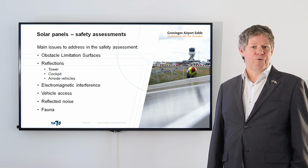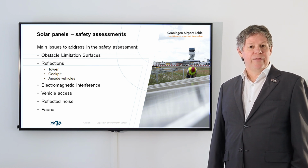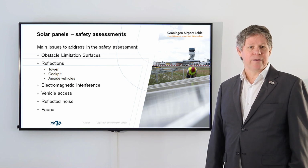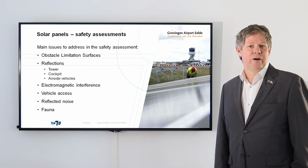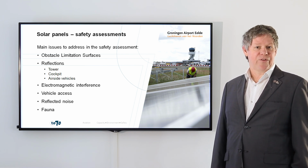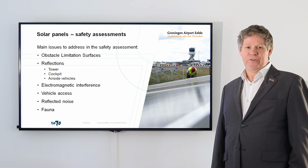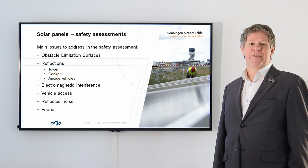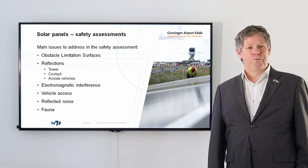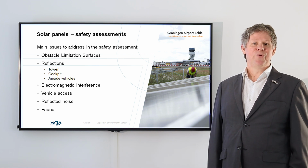So we have to think about controllers, pilots, airside drivers, and then also when we're talking about pilots, we're talking about in the air. It could be a VFR circuit at an airport, approach, landing, taxiing, and of course at different eye heights. There's a significant difference between the eye height of a pilot in a business jet and that in an A380. For assessing reflection, specific simulation tools do exist.